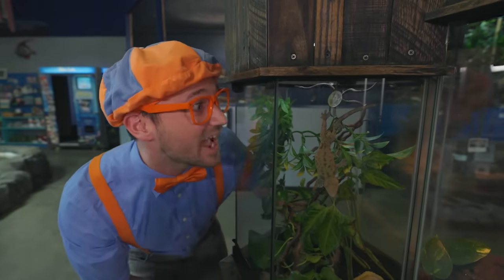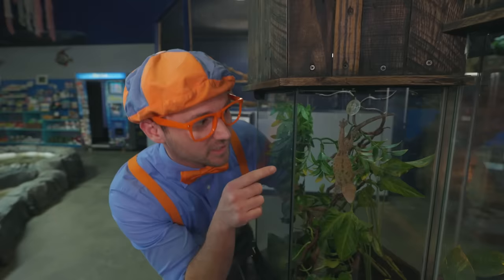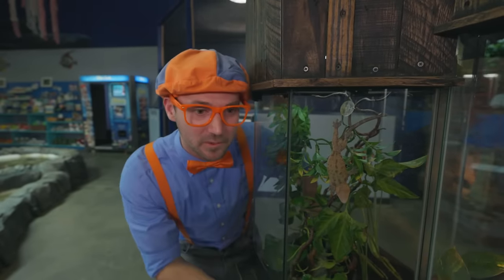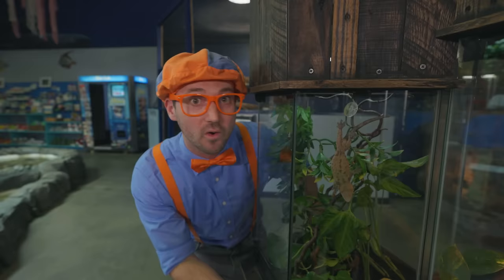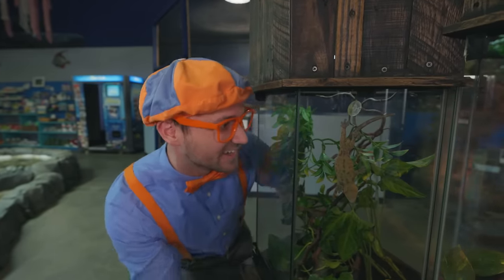Whoa, check it out. A crested gecko. They're so cool. And look, it's just stuck to the side of the glass, just hanging out. Hey, wait a second, a crested gecko. Yeah, that's Mika's favorite reptile. So cool. Hello.